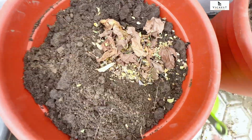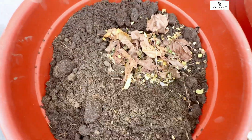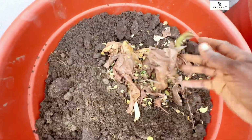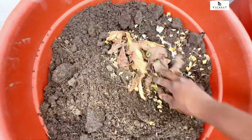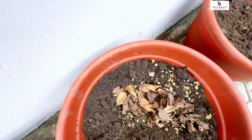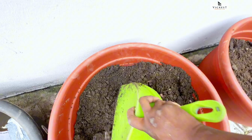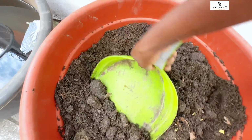I'll cover it before planting, so it serves as manure to the soil, and the manure I also added to it. So you can see I'm covering it. So that's the essence, it serves as manure. You can see what I'm doing here.